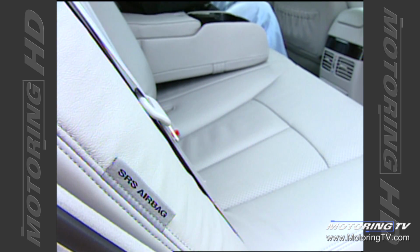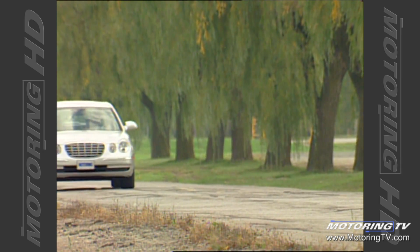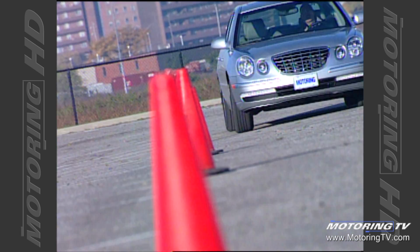Now these things, if they're available, are typically optional, even on cars that cost twice as much as this Amanti. The Amanti also gets advanced dual-stage front bags, side seat-mounted front airbags and full-length drop-down curtains to go with those rear bags.